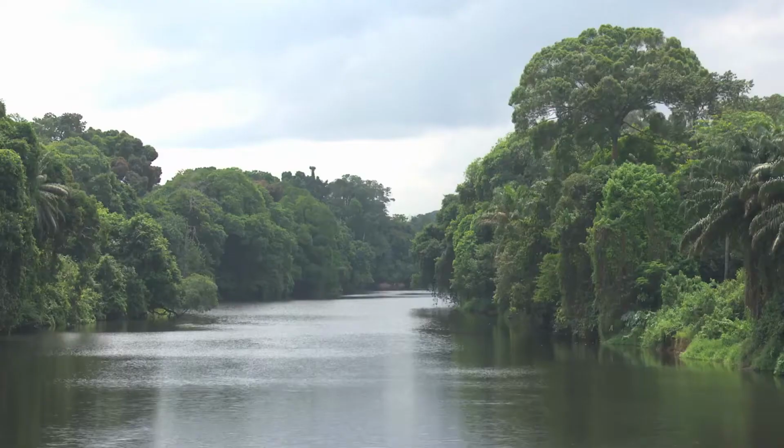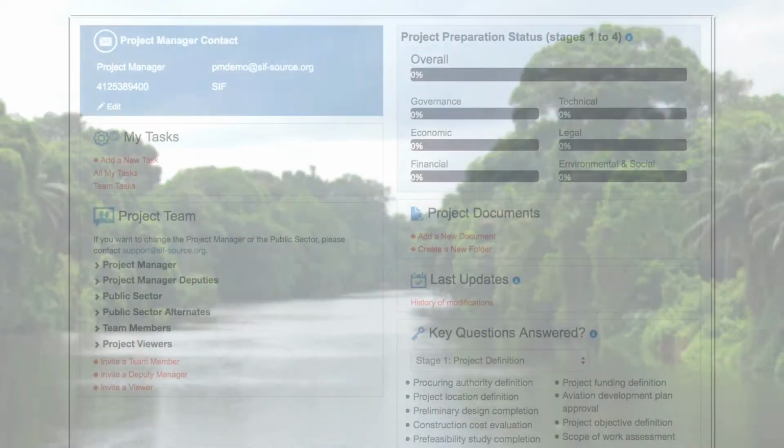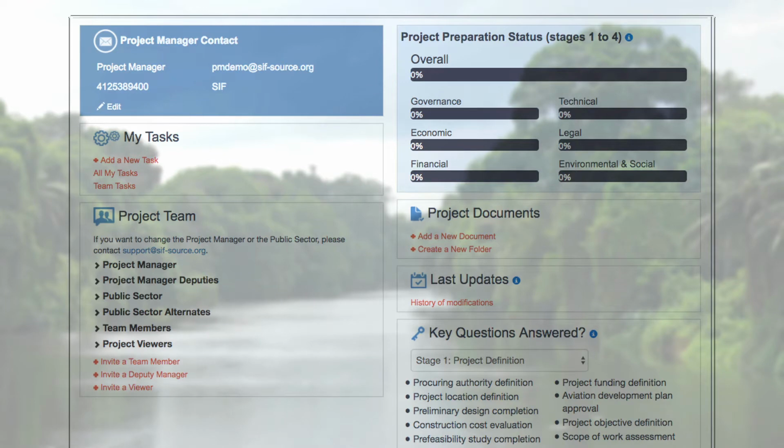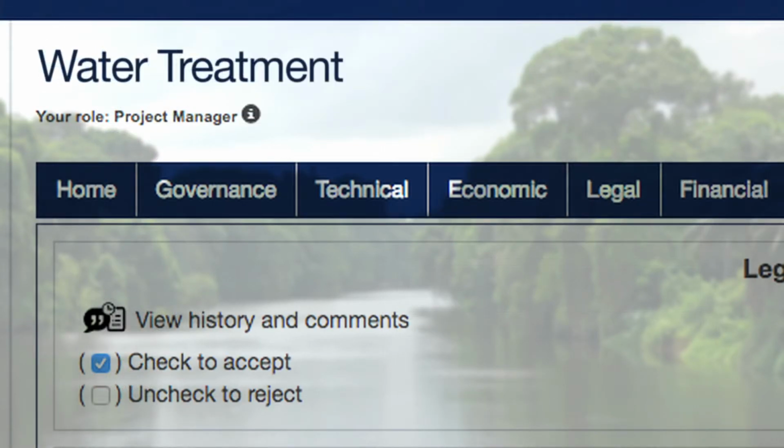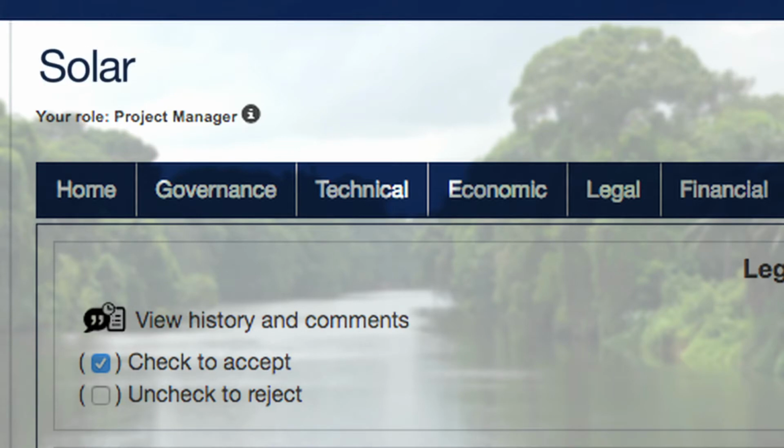The International Infrastructure Support System is an online, cloud-based project preparation and management tool. It provides templates for infrastructure projects with the aim of improving the quality, consistency, and transparency of project preparation.